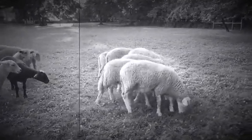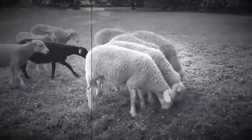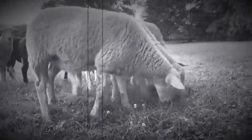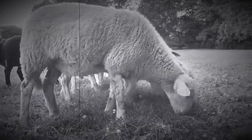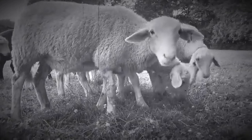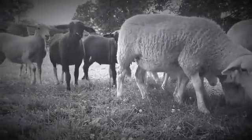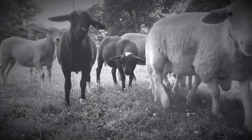Wool is such a tremendous commodity that we even get the ingredient lanolin from wool. Sheep have lanolin in their wool naturally. I wonder how many products you have in your house with lanolin in it. Hint, check your lotions and your conditioners.